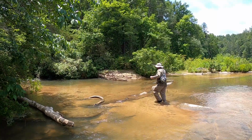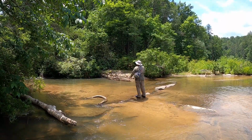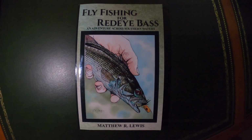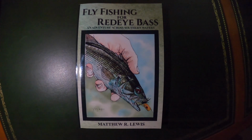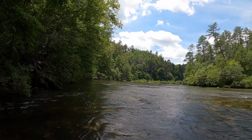Anyway, I'm fishing with the guy that wrote a book on red-eye bass, called Fly Fishing for Red-Eye Bass. It's probably the most comprehensive book on fishing for red-eye bass. Even if you're not a fly angler, you can learn a lot about upland species of black bass just by reading that book, and that guy down there is the author.